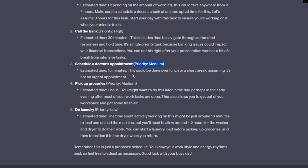Then we go on to the priority medium tasks, which are schedule a doctor's appointment and pick up groceries. It tells us we can start a laundry load before picking up groceries and then transition it to the dryer when we return. So even if we don't exactly follow the schedule, we now have it laid out in a nice format for us with different priority levels. It's a good foundation for getting started with the day's tasks.